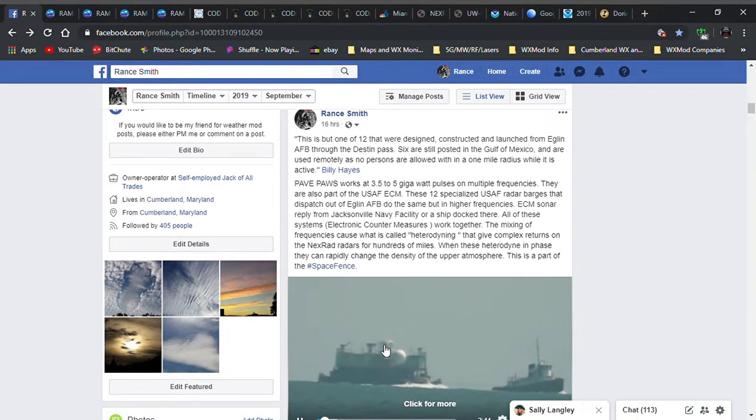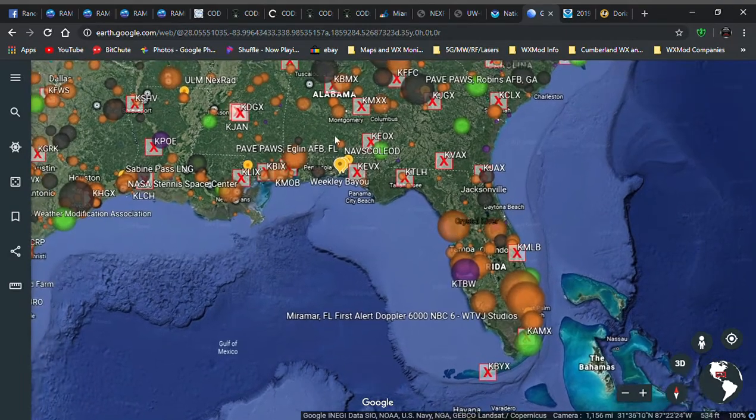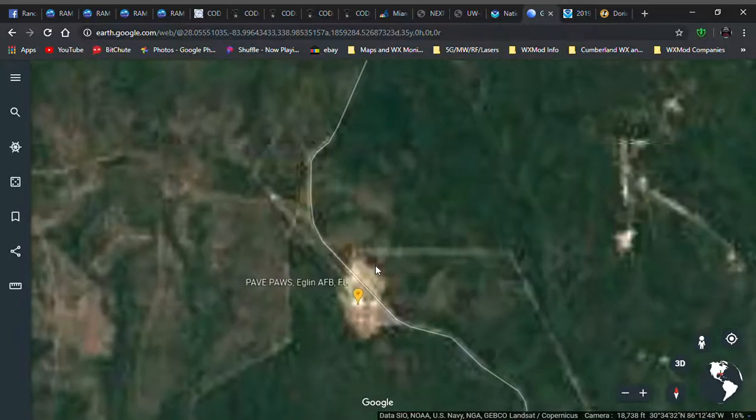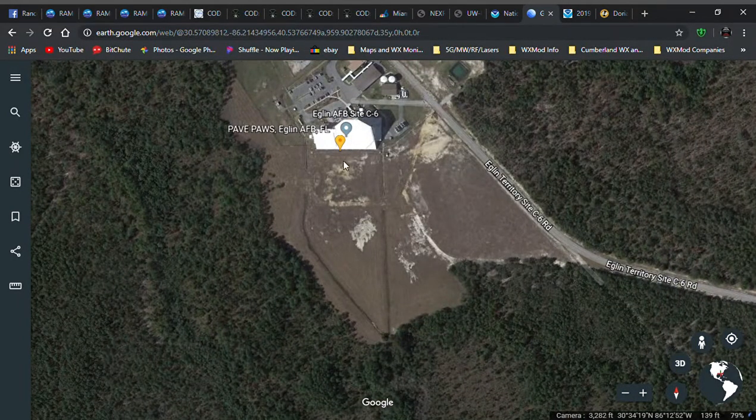Okay, now here's something else that is part of the space fence. There's 12 of these that were designed and constructed and launched from Eglin Air Force Base. Now the paved pause I was talking about, we'll get over here and look at it. Right here's Eglin Air Force Base. Here's the paved pause. This is part of the space fence phased array radar.